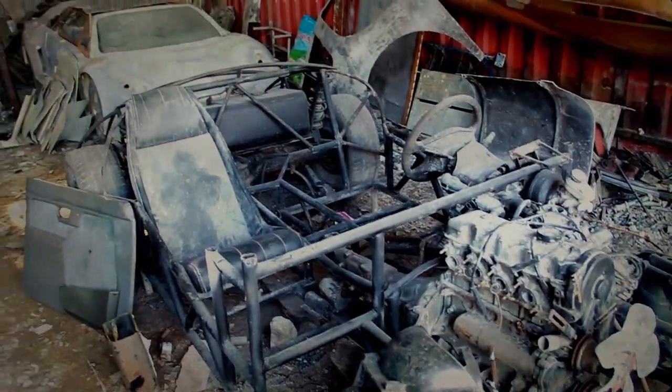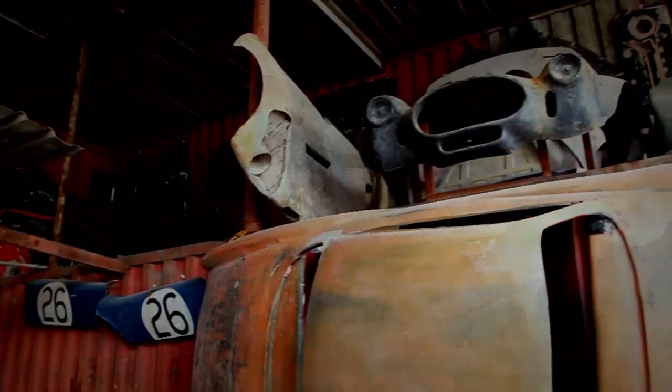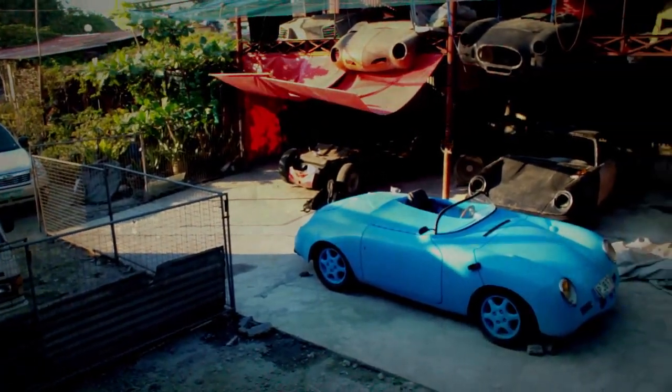Every kit car built is meticulously handcrafted with fiberglass. Fiber Kits Philippines can also build a perfect replica car of your choice. Alternatively, you can also buy the body shell alone and install it in a donor car.